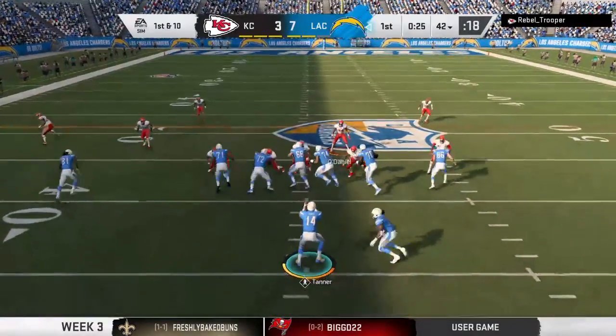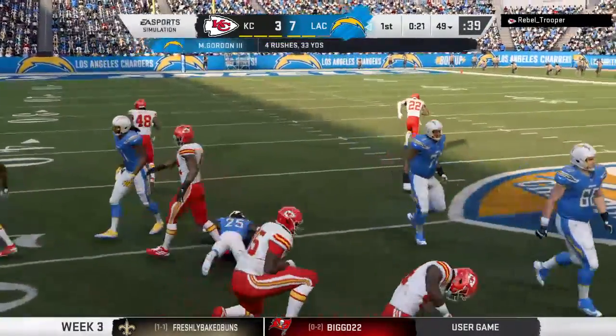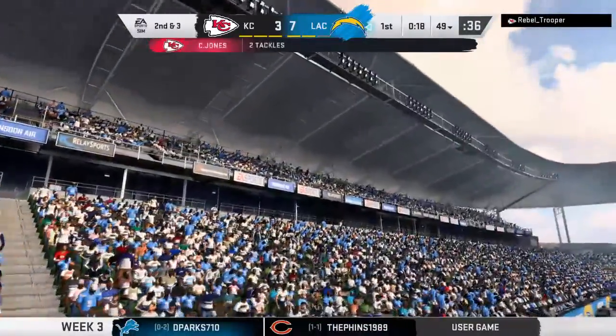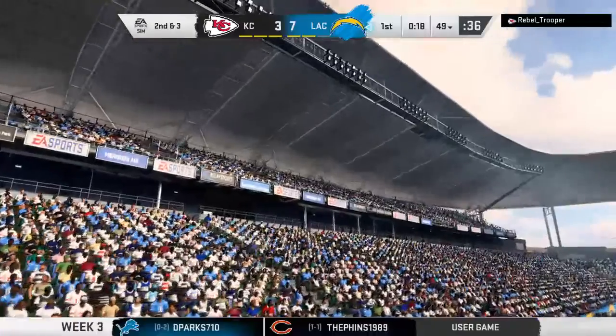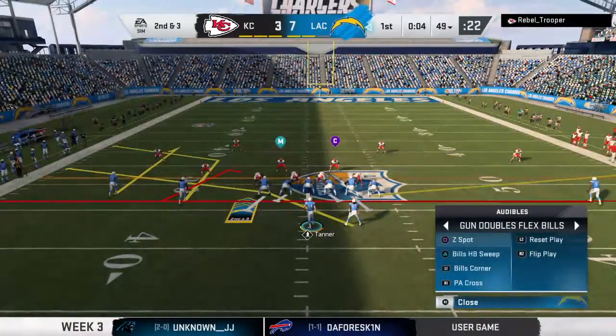Check it back. They'll run on first down. Gordon, 7 yards on the pickup there, and it'll leave them with a 2nd and 3. Getting the sense, Charles, they're going to put a big emphasis this afternoon on the run game. And why not? What we're seeing so far is working pretty well from them.